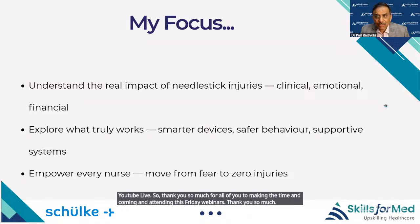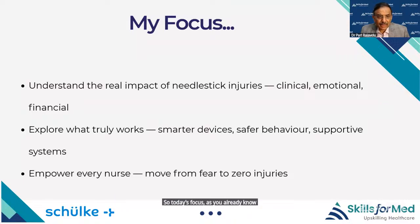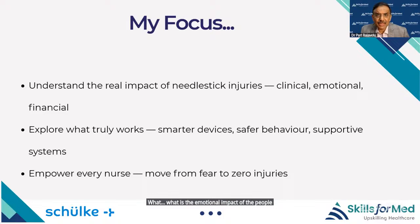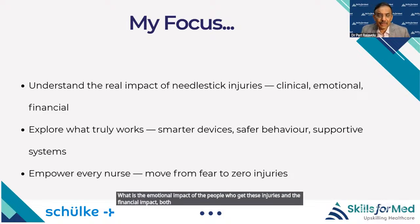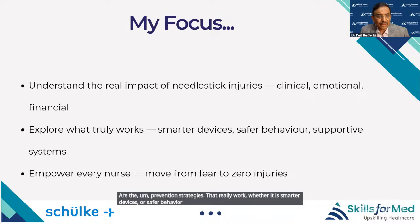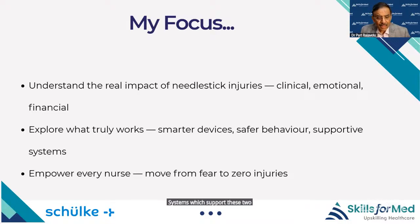Today's focus, as you already know, is about needle stick injuries. I want to set the stage by talking about the real impact: the clinical impact, the emotional impact to the people who get these injuries, and the financial impact both to the individual and to the hospital. We will also look at prevention strategies that really work, whether it is smarter devices, safer behavior, or systems which support these two. And how do we empower every nurse, because nurses are the most affected by needle stick injury, to move from fear to zero injuries.